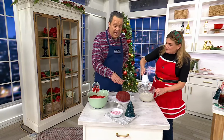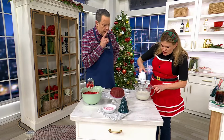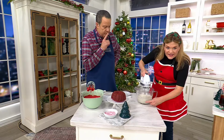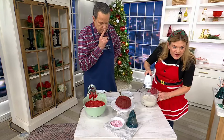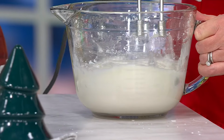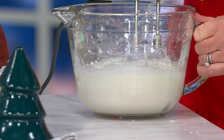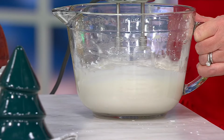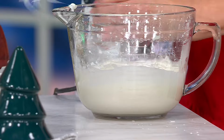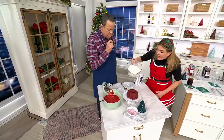Now, we've got a red velvet bundt cake. You're making icing for it. Yes, so a cream cheese glaze. And if we can look right down here, you can see how those flex edge beaters are doing all the scraping of the bowl for me. Look at that. I don't need to get in there with a spatula. It's going to get down to all the nooks and crannies of that bowl just beautifully and make my life just a little bit easier because it's going to mix more quickly and thoroughly.